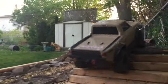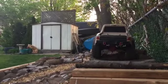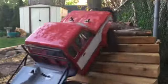Couldn't believe how well the TRX4 climbed up the steps. It had no problem, and if you look at the Sendero, it's having to go side to side to get up there.